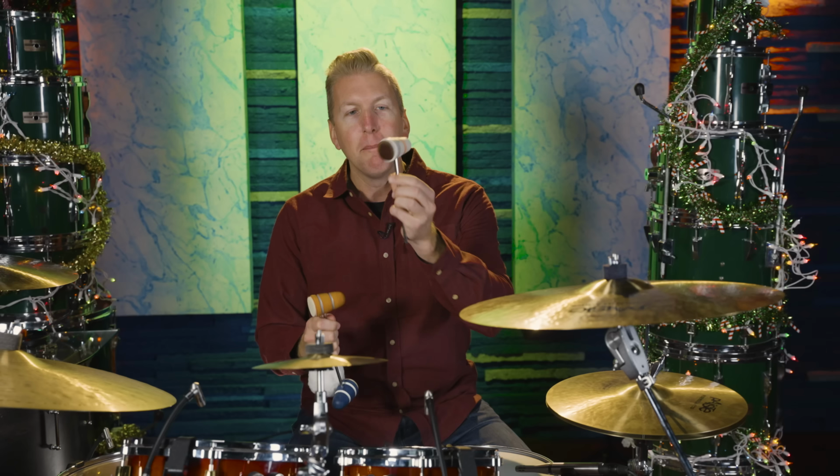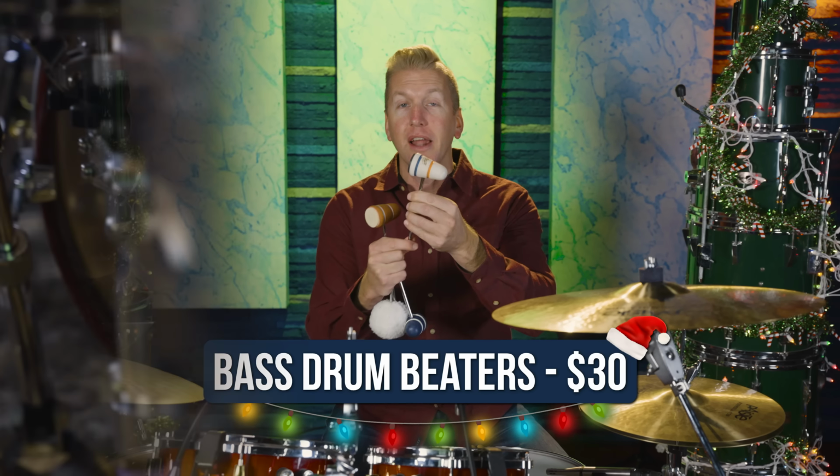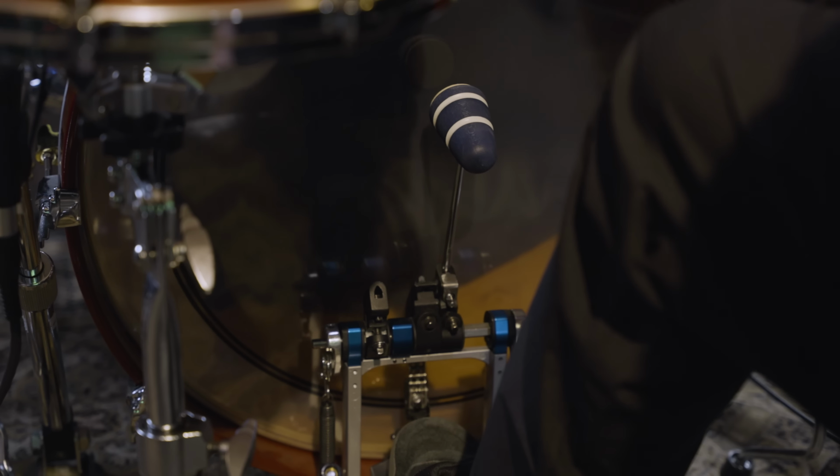Next, we have bass drum beaters. This goes in your pedal and it's what smacks the bass drum head. You can't have too many of these as a drummer, and Lowboy makes some amazing custom bass drum beaters. You can also just get different types, like ones that are really poofy. You can get wooden ones and things that have different striking surfaces.